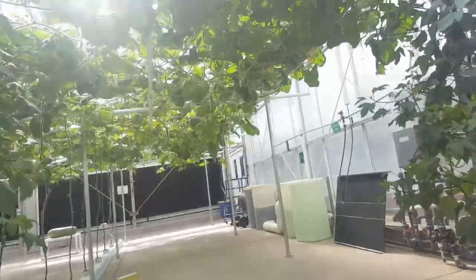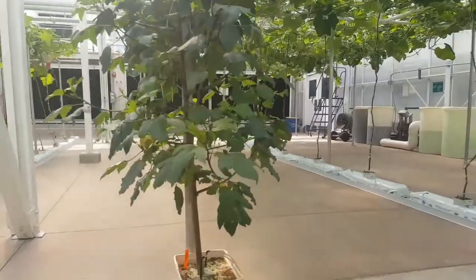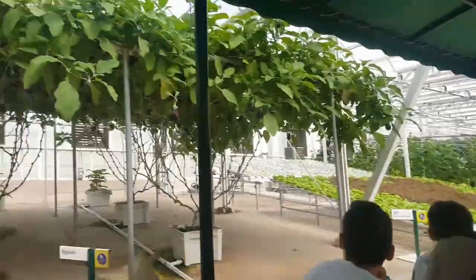Look at the figs. Those are winter watermelons. How about that? Like the pumpkins growing on vines, on wire. Look at the eggplants, that's crazy.